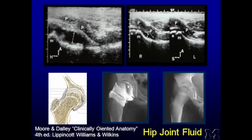On an arthrogram, you can see how the femoral neck extends, how the joint capsule extends down over the femoral neck. Here's a big effusion. Here's a small effusion in contrast to the normal side here, and then P represents psoas muscle on all these.